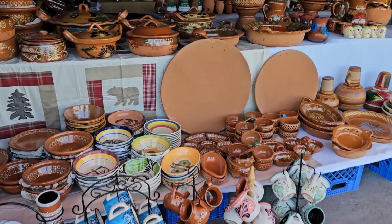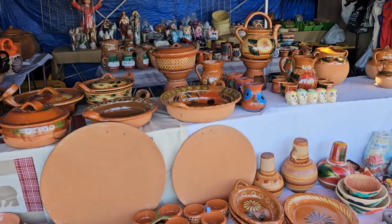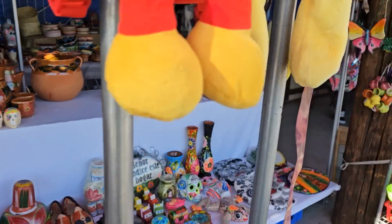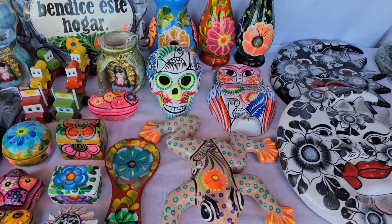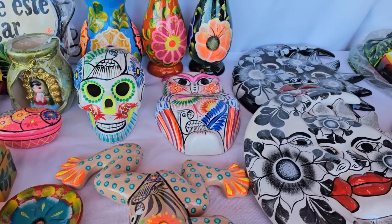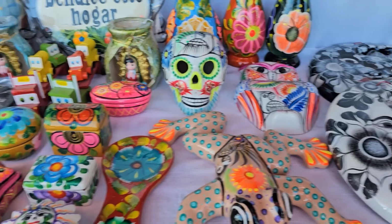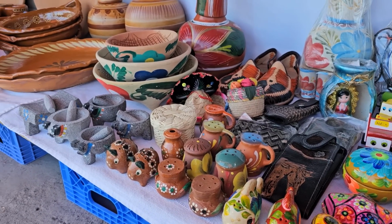This booth has some gorgeous Mexican pottery. Look at all these pieces. Got cooking pots and pitchers, bean pots over here. And look at this frog. He has a bird on him. It's amazing. We've got an owl and some moon and sun. Little trinket boxes and salt and peppers.